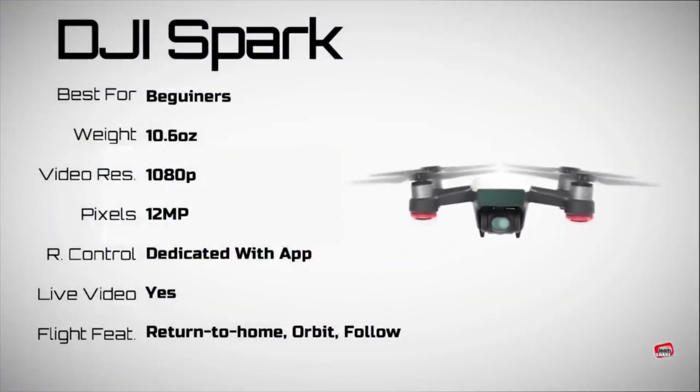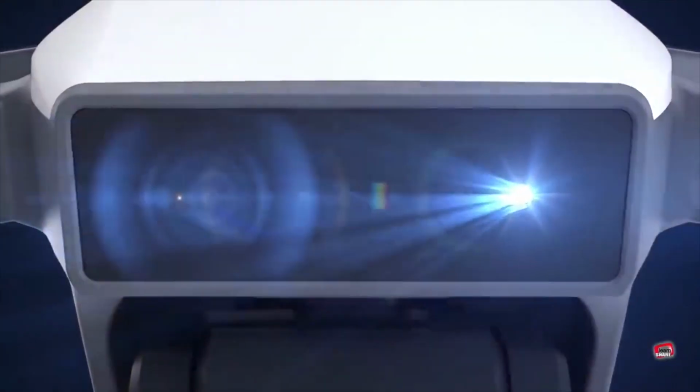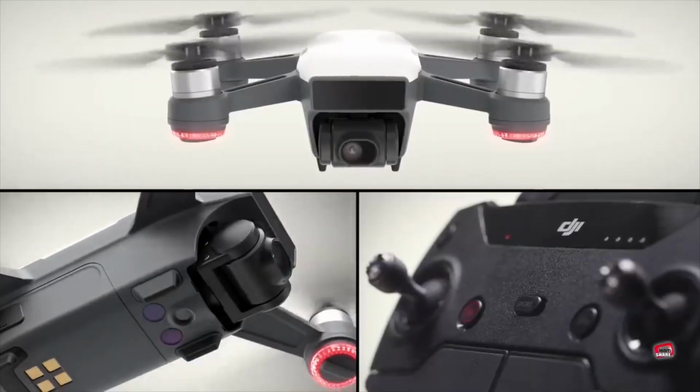Spark, a small drone with gesture-controlled selfies, automated shots with subject tracking and obstacle avoidance, but has a short flying time and the app could be easier to use.